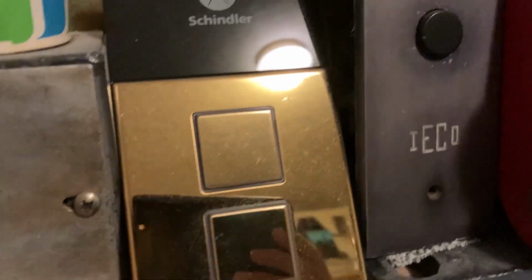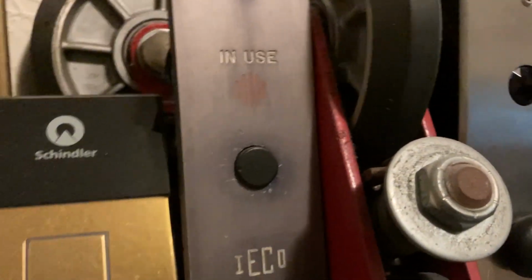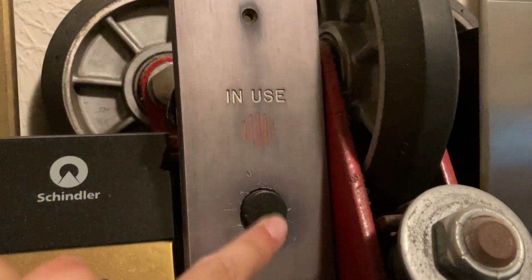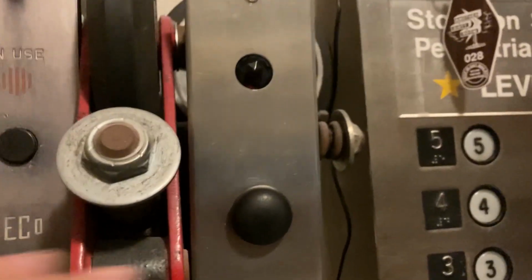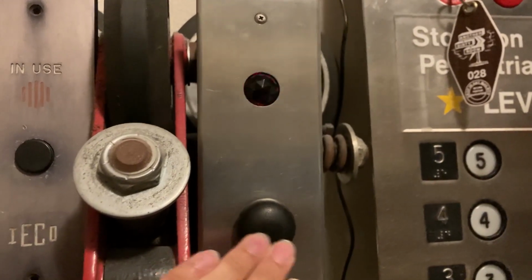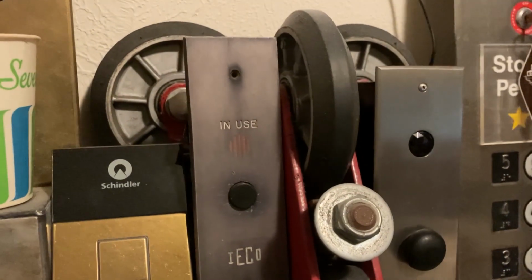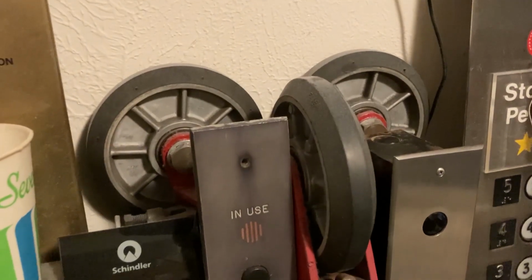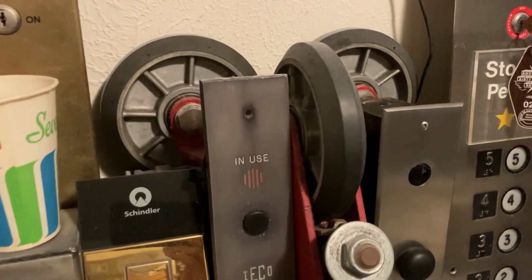Schindler 5500 call station from Schindler. There's a call station from the ICO elevator. And right here is a new part that I got. This is a haunted mushroom button. And I absolutely love the way this pushes. It's very satisfying. Oh yeah, and these 2 parts are literally sitting inside of a roller or a guide shoe from elevator number 4 at DOCO.